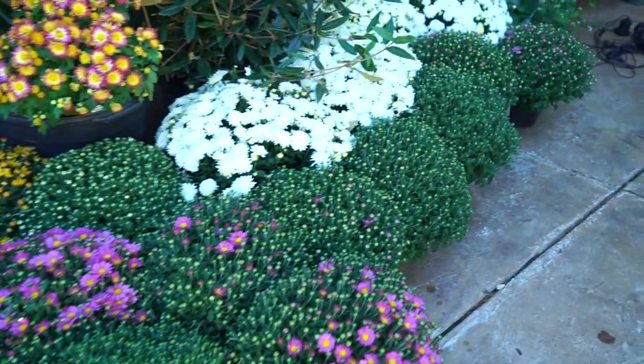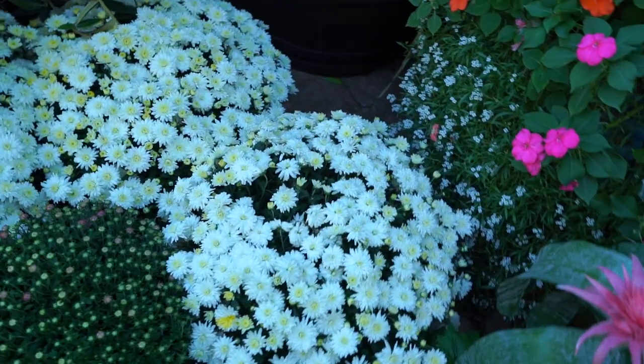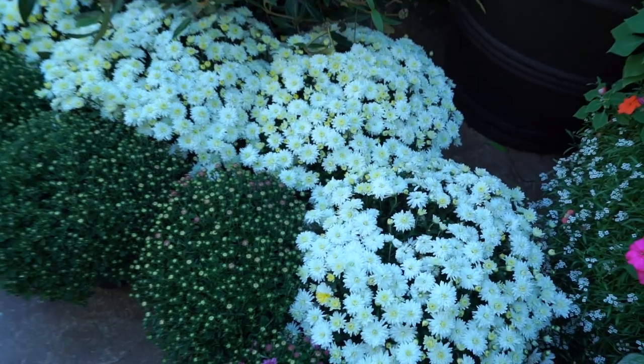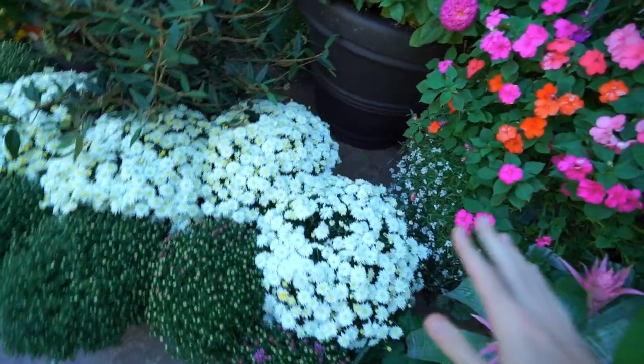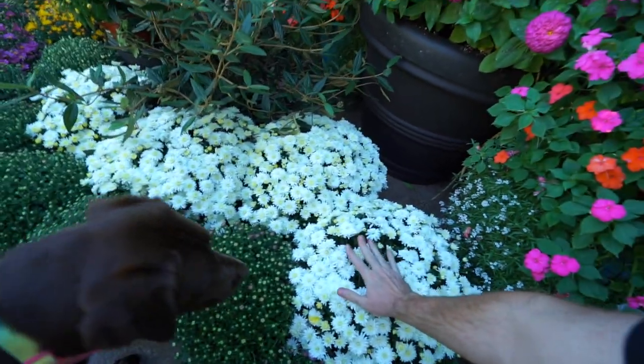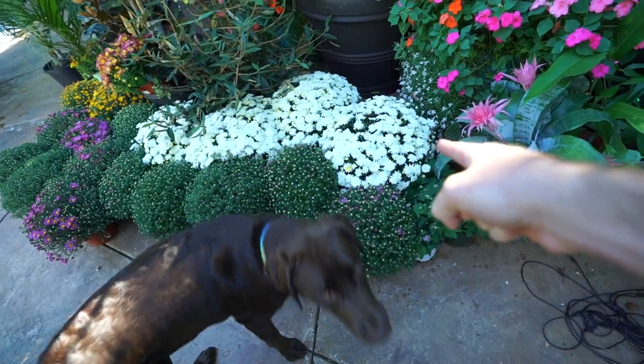These were on sale from a nursery right here called Sherwoods Forest. They're still on sale. It's an excellent sale. The sale is 5 for $25 of these big. These are gigantic. I don't know. Can I get close enough with my arm? They're huge. Yeah, Turbo, stay there. 100-pound dog. Look at those mums.